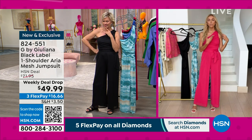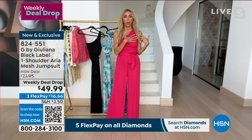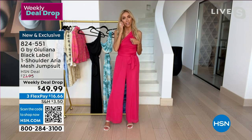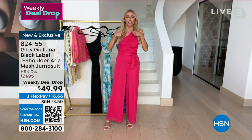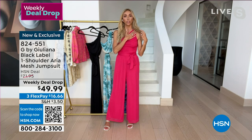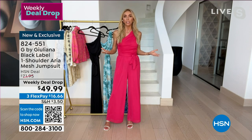Well, that's what's so nice about the off the shoulder. If it didn't have the one shoulder detail, if it was strapless or sleeveless, I would be a little concerned all day. You know, Callie, I don't know about you, but I start getting concerned that it's going to start going down. I need to keep pulling up that jumpsuit. That's what I love about this one shoulder look, because I feel very secure in this. It fits me like a glove.